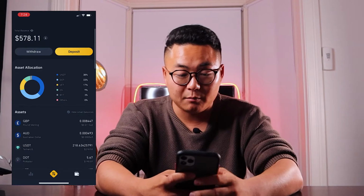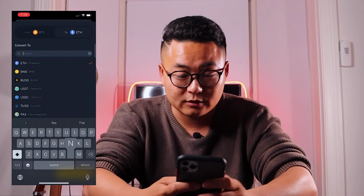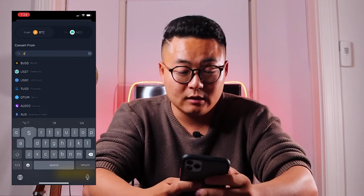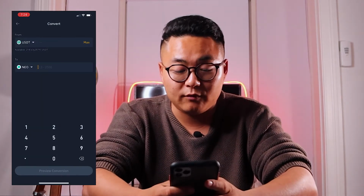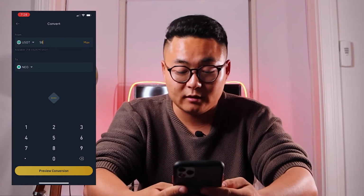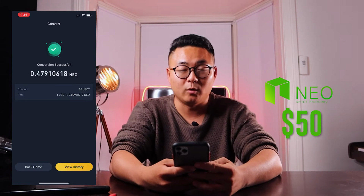The next coin that we're gonna buy is NEO, and I'm gonna see if I can convert into NEO. So yeah, we can convert into NEO, but we're gonna convert from USDT. So in this case, yep, into NEO, press confirm. And we're gonna convert 50 lots of USDT into NEO. It's gonna calculate a sum for us. We're gonna press convert within 4 seconds, and then boom, we just bought NEO.